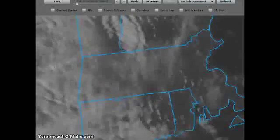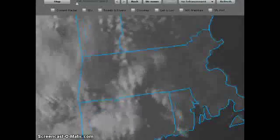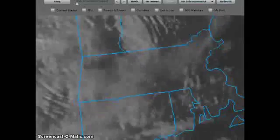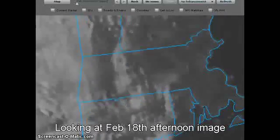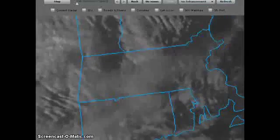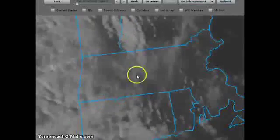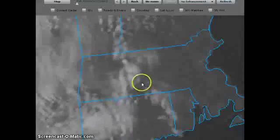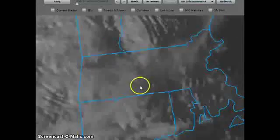February 18th, I took a lot of snapshots of sky that looked very strange to me. So I went out to College of DuPage, and I am on the 1 kilometer products visible satellite view, and I've zoomed into Massachusetts. And just looking at this, it's very easy to see the difference in the clouds and why I was getting the interesting photos that I did get today.